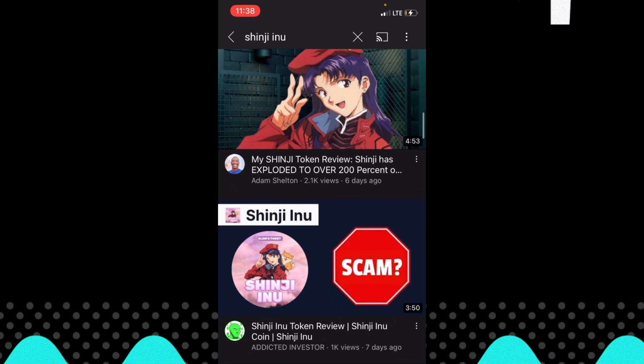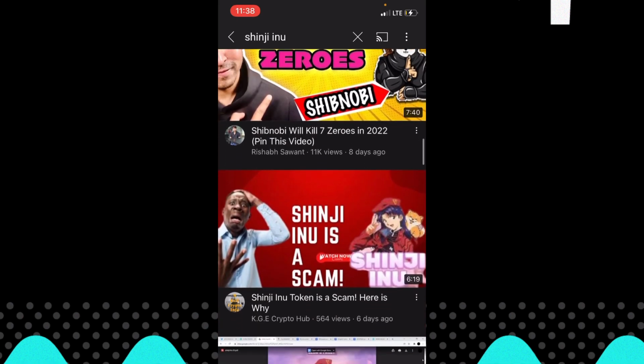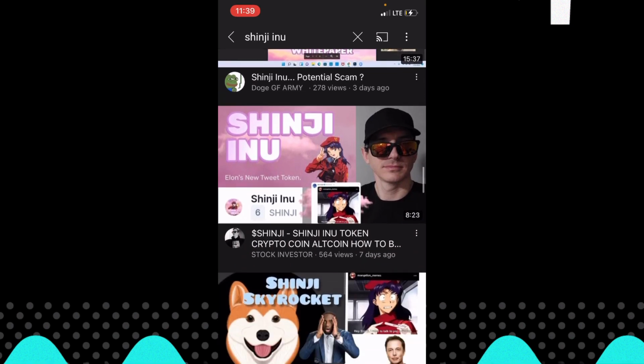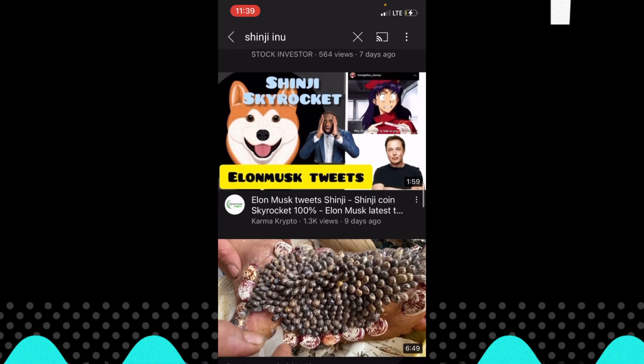But these actually are shitcoins in my case, or meme coins, that's what they call it, but we call it shitcoin because they are not going to last and they are only for short term potential. So you guys can just see that there are plenty of posts about it.